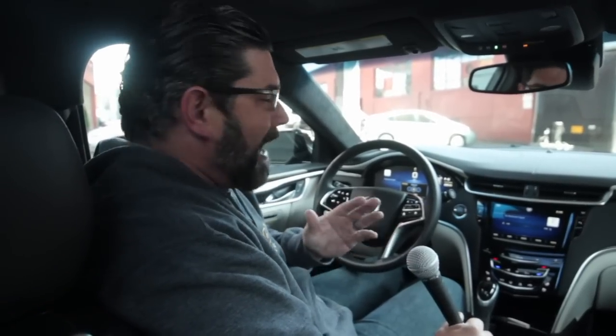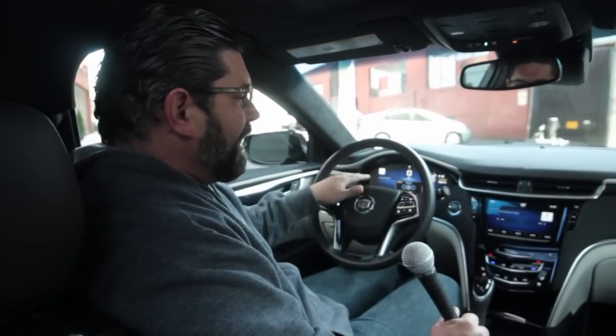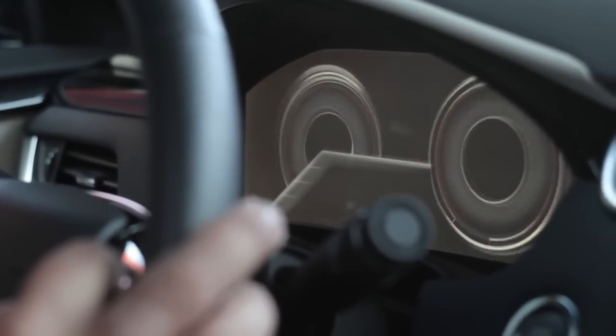Now, this is where this Cadillac XTS really starts to shine. Electronics are kind of the heart of a new luxury vehicle. Well, this new Cadillac has got everything you could possibly imagine. I'm going to try to go through some of it with you so you get an idea. Now, this front display right here is a 12-inch screen that can do everything from speedometer and tachometer, and I can actually even select the layout.